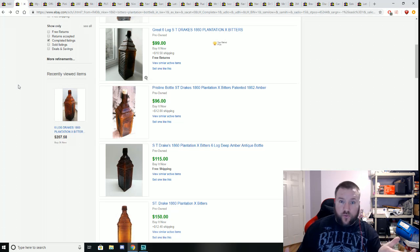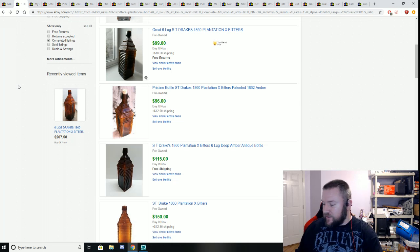So I was going through a box of glass, and I pulled out some things I thought looked cool. Then I was looking this up, wondering what this goes for. I didn't realize it was from 1862. When I was looking at it, I was like, oh, it's from the 1860s. That's kind of cool. But I started to look up comps on it.